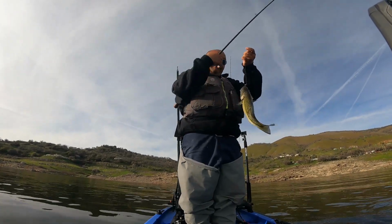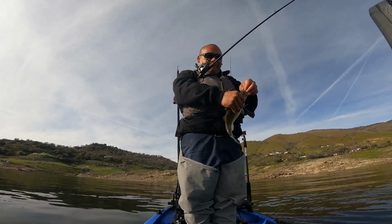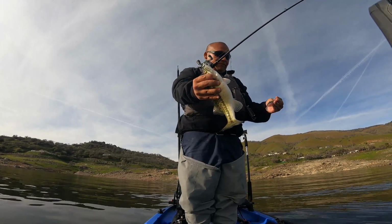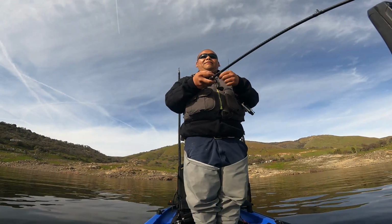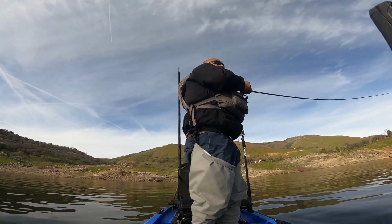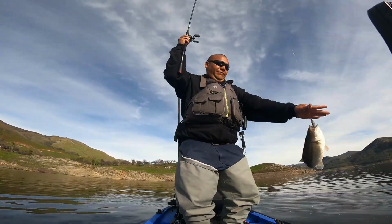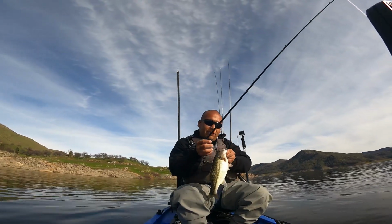Also, do understand that colder in the mornings, these fish are not as willing to chase bait. So understand that this is early pre-spawn. This is not the heat of the summer when the water temp is already really warm. So early in the morning, these fish are going to eat still, but they're not going to run down a bait as much as they would during the summer or during the fall. This is still an early pre-spawn.